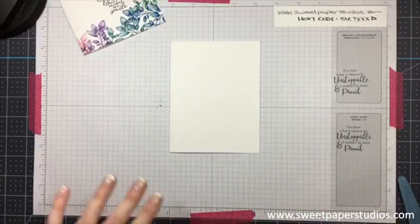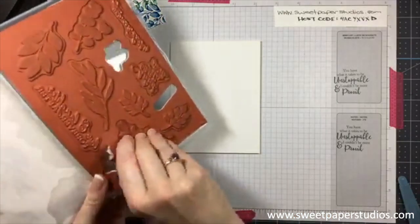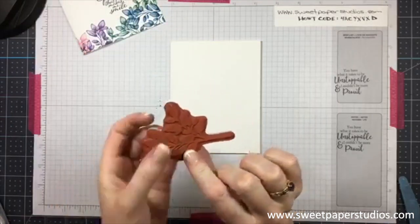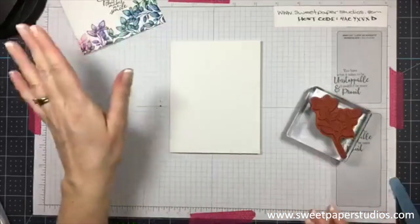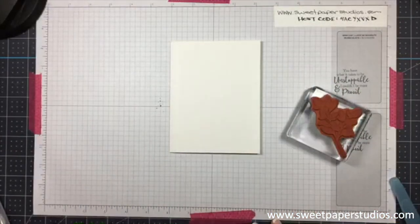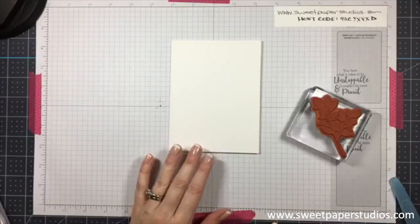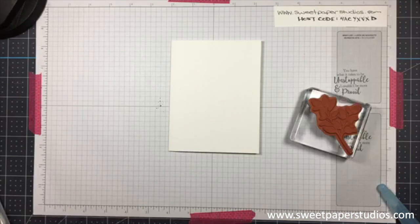All right, so we are going to use this stamp right here. Now I can tell you from experience that this will not look exactly the same as the sample I just showed you. It just won't happen. I went through a couple of different card bases trying to get what I liked, and I finally ended up with that one.